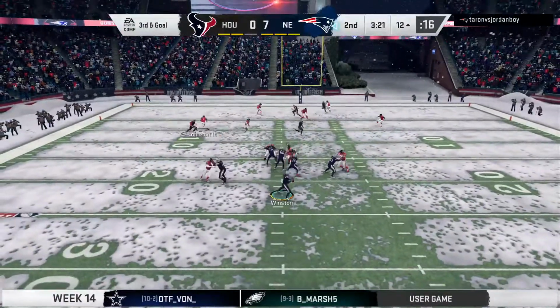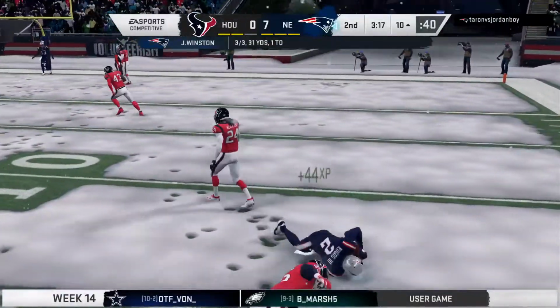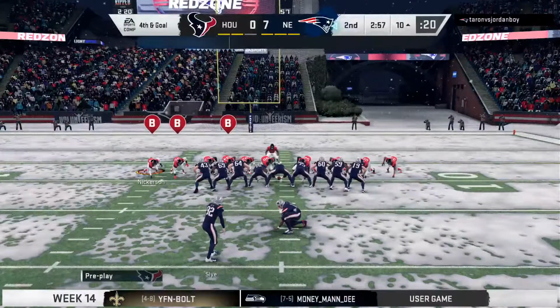From the gun, Winston. That's going to be caught at the 10-yard line. And he'll get it here to the 10-yard line. Able to hold him to just 2 yards, and now it's 4th and goal.